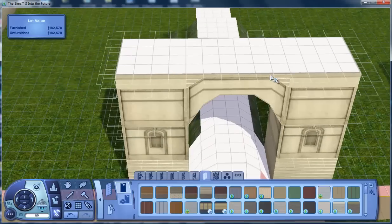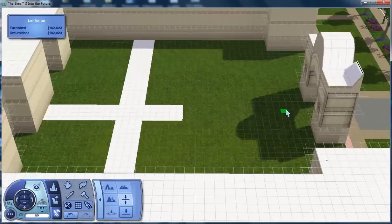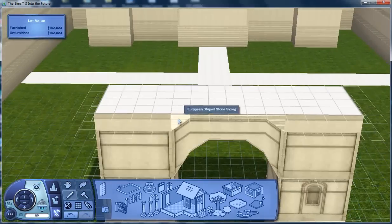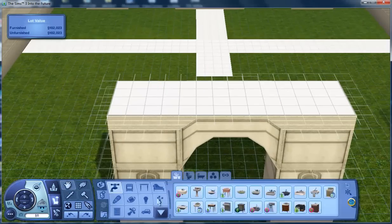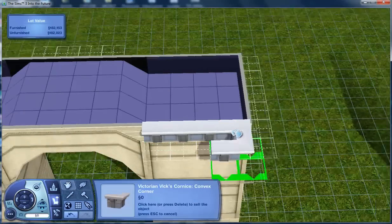It's very unique to this building, and since the school is a very, very special building in this world, well, in any world, where your kids go almost every day of the week, I thought, why not put a little something special and unique into this school?